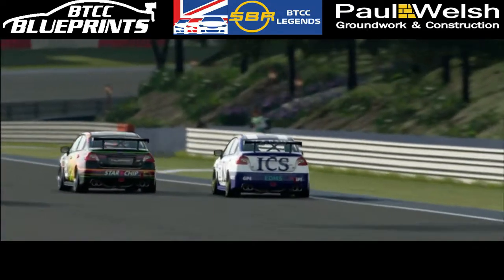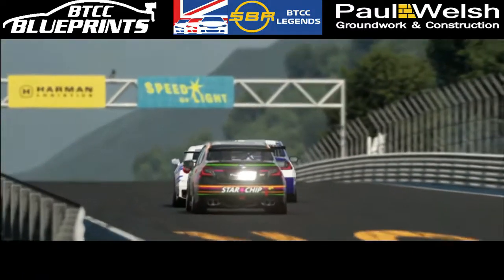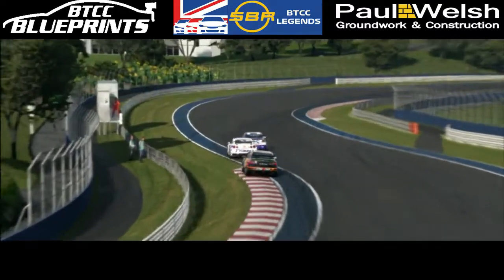Ben's going to go to the inside. Can he break late? Can he get the place off of Lewis? He's pushing hard. Lewis has gone super wide. That's allowed Jake the chance to sneak up the inside as well and take second place. Lewis losing three positions there in one corner. He will not be happy.